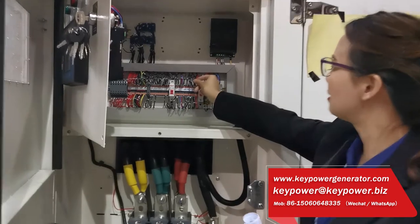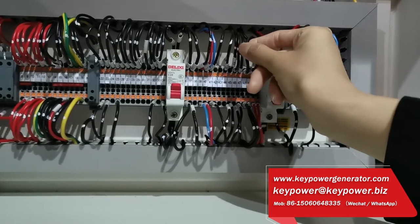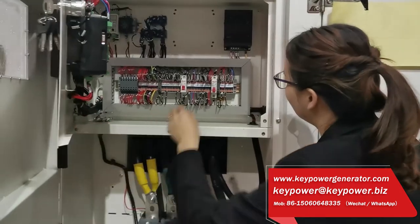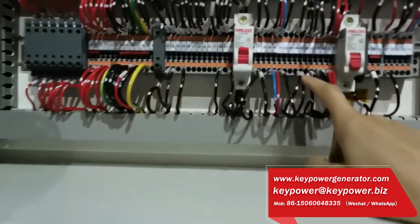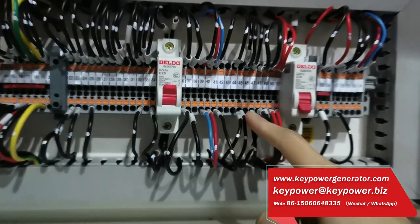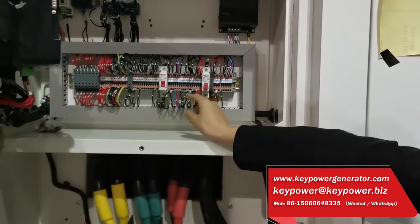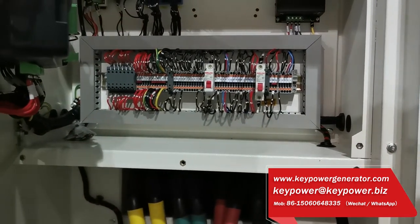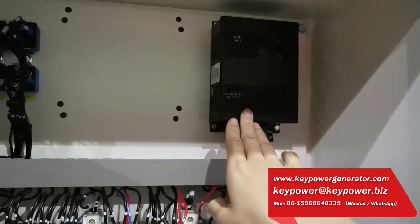These wires are from a top brand in China for wires. You can find that on the cables, there are 2 labels. The big labels are marked with numbers, which makes repair and maintenance much easier. And the small white labels mean that our Key Power QC team has finished the inspection. This one is the battery charger. It is a SmartGen brand.